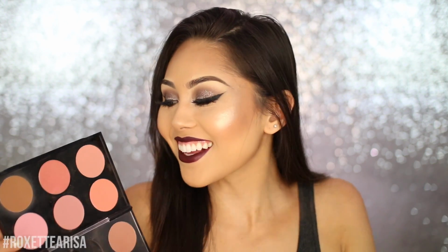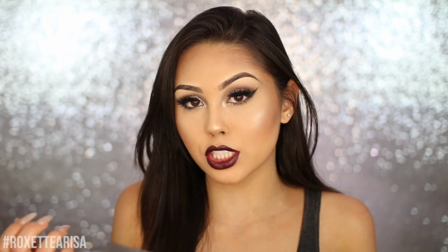This powder, I don't know if you can tell, but I feel like it looks a lot more warm on camera than it does in person. This contour powder has the most beautiful neutral undertone. It's not too ashy, it's not too warm. If I do a really ashy shade, honestly, it starts to look gray on me, which ain't cute.